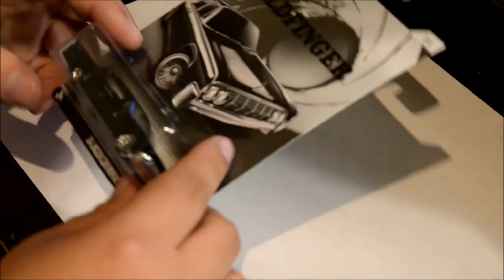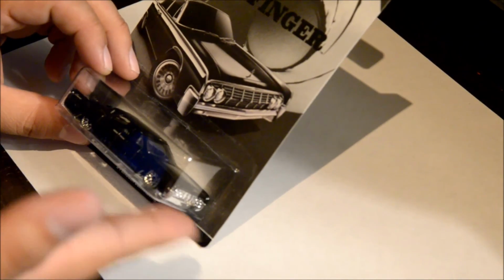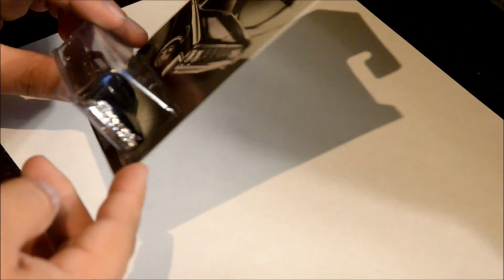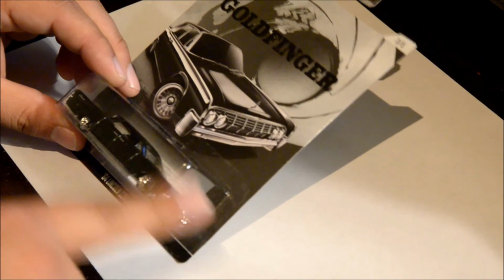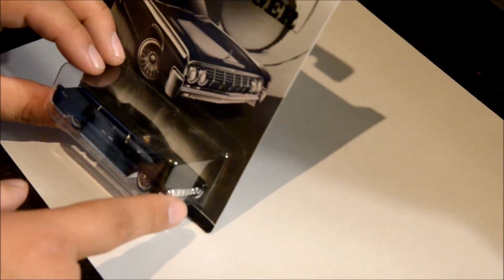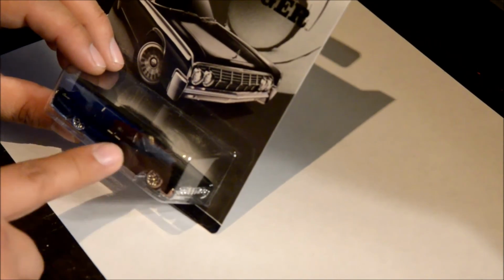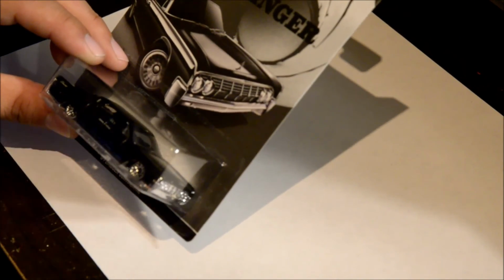Okay, next one. The 64 Lincoln Continental. I really like the big American cars, even though not a lot of people agree with me. I think maybe there's quite a lot of you out there, but not a lot of my friends really like American cars. But I love this. The Lincoln Continental is just an awesome car. Black, not like some of the versions that I've seen around that have a lot of tampos. I remember seeing a police version of it. That's kind of weird. I just like it like this.